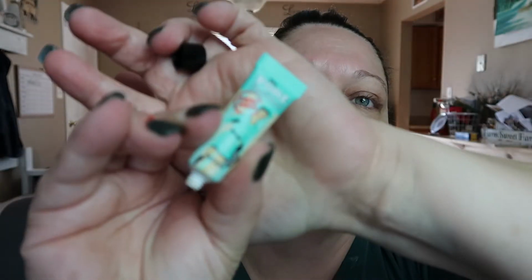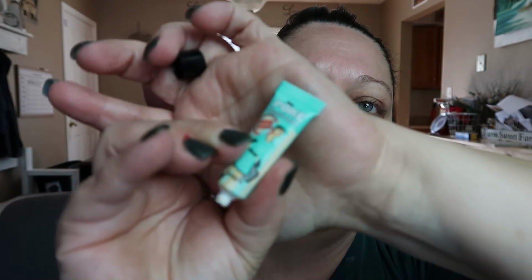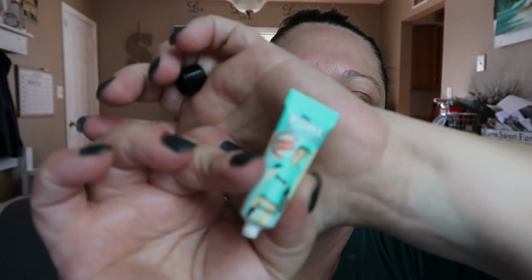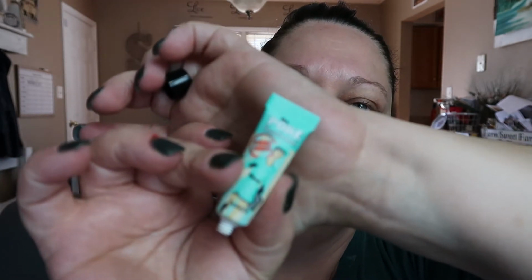I just have a little sample tube I'm trying to get rid of. I do have a full-size tube of the Professional primer here. I purchase this all the time, but I got this in one of my subscription boxes, so I'm just going to use this little baby tube up, and I usually just put it under my eyes and on my nose here.